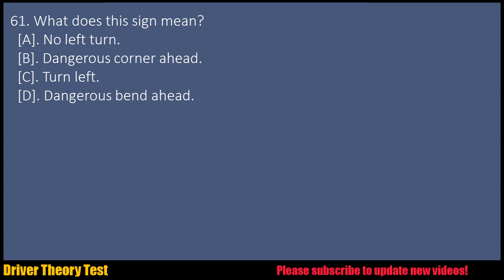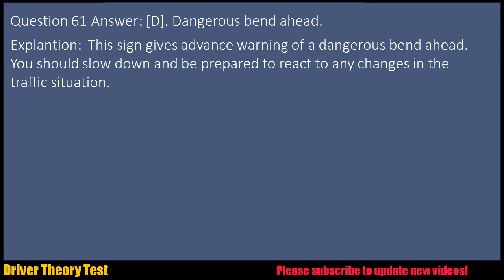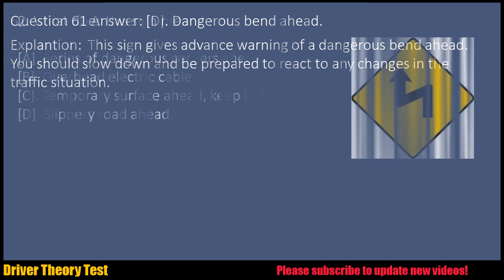Question 61. What does this sign mean? A. No left turn. B. Dangerous corner ahead. C. Turn left. D. Dangerous bend ahead. Answer: D. Dangerous bend ahead. Explanation. This sign gives advance warning of a dangerous bend ahead. You should slow down and be prepared to react to any changes in the traffic situation.